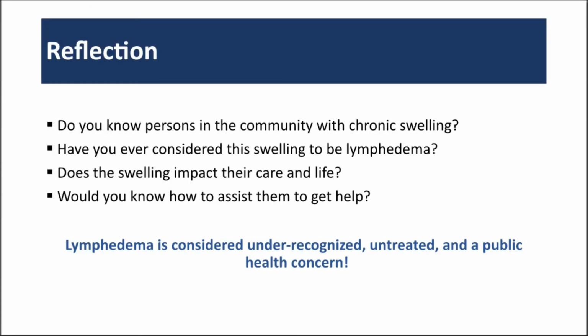This is an example of a reflective exercise that would be similar to what would be contained in the modules. And I really ask you to take some time to reflect on your own nursing and personal experience, to question whether you know someone with lymphedema. I ask, do you know persons in the community with chronic swelling? Then, have you ever considered that this swelling might be lymphedema? I would guess many don't.